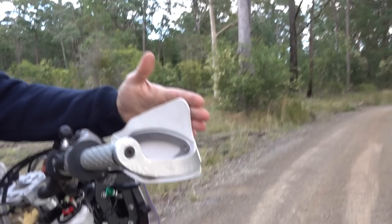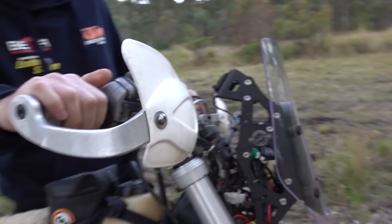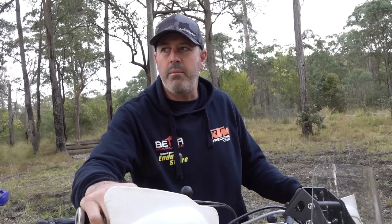Yeah, well, they keep the wind off your hands, so especially in those cold mornings, they're fantastic, and they actually have flip-out mirrors as well. Okay. But I prefer the ram mount.